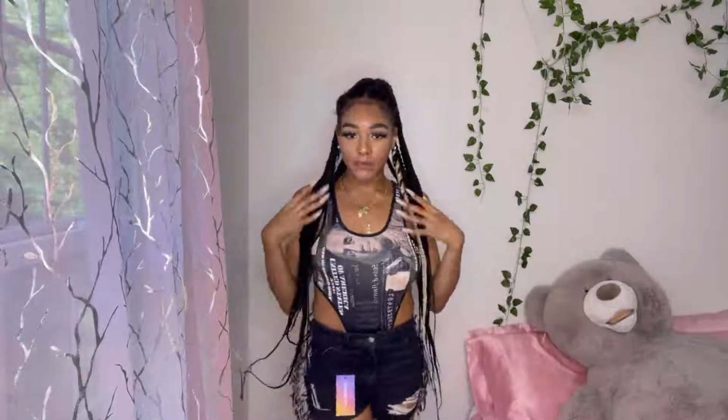At first I wasn't gonna put these two together, but now that I have them on, I'm kind of feeling it. Let me know what y'all think in the comments if this one really goes together or not, but I like it. I think it's cute. I definitely love this bodysuit. I like when my bodysuits come up like this. I feel like it just makes it a little more sexy, you know.